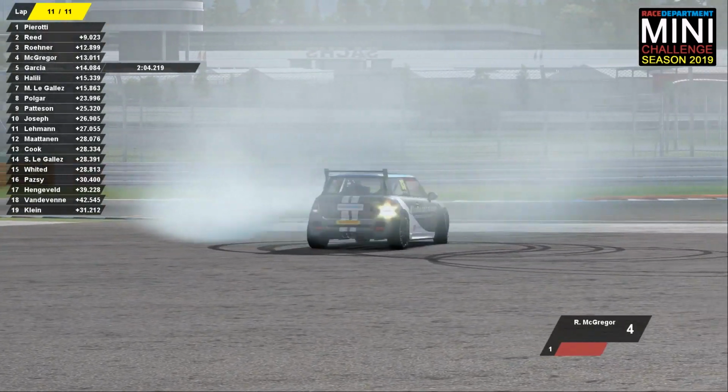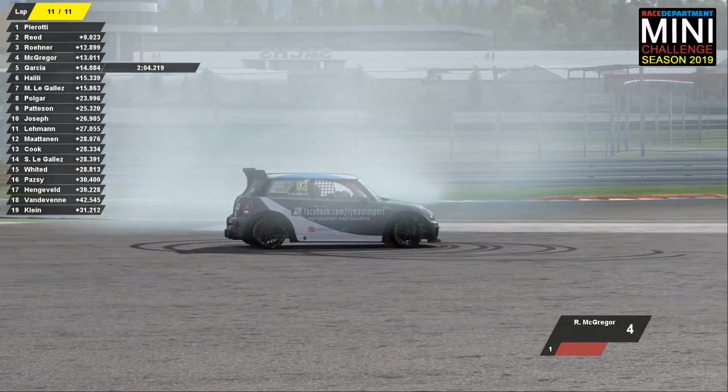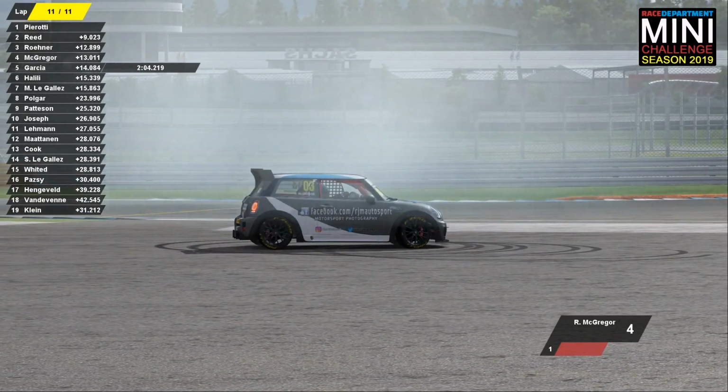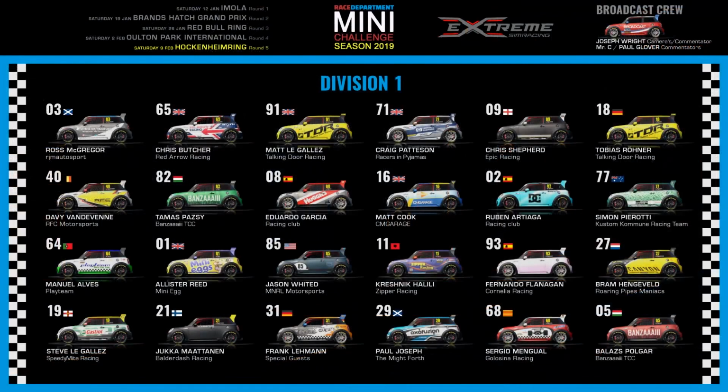The records are meant to be broken. So will he manage to do it a 3rd time? Will he become the Michael Schumacher or Lewis Hamilton of race department? But absolutely fantastic, because the only other driver I think who's had the same sort of prodigy and same sort of skill that Ross McGregor has got to be Mr.